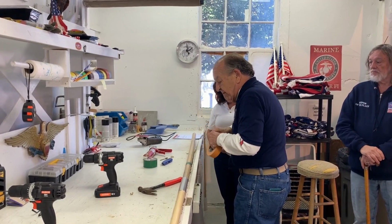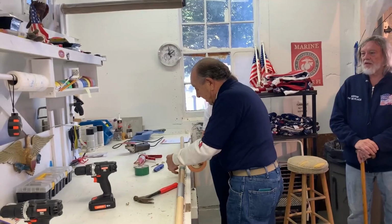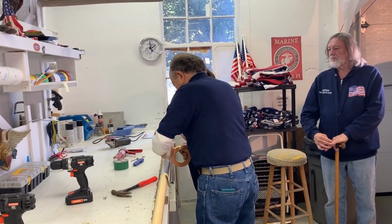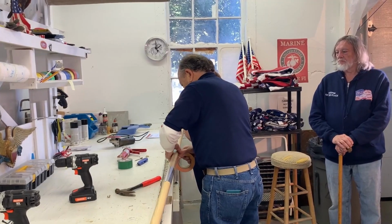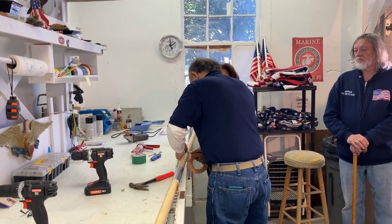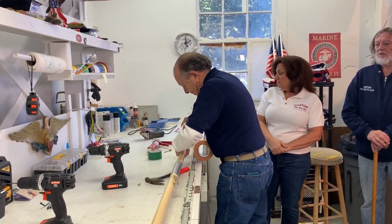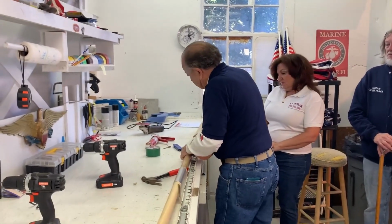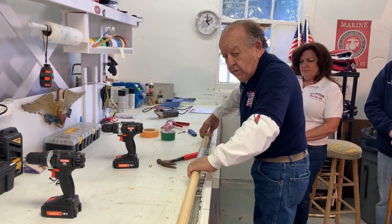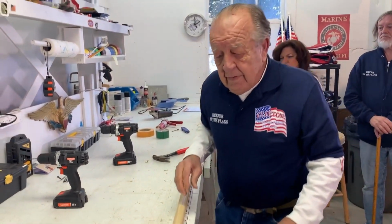Do this part first because it's a little harder if I put the flags on. Right. It's harder to spin. Okay, so that's how we mark our sections. You mark the sections and that pole won't get lost. Okay, so this flag is ready to go into the green and orange section.